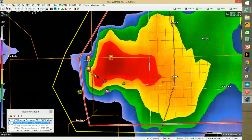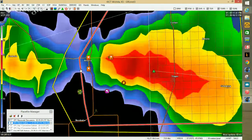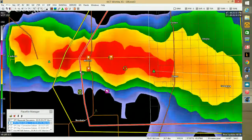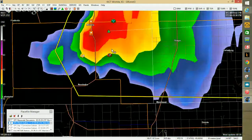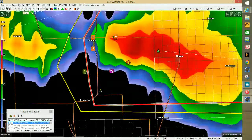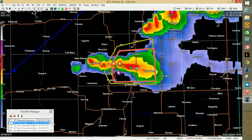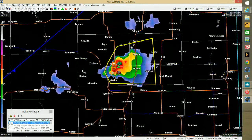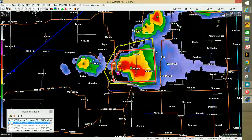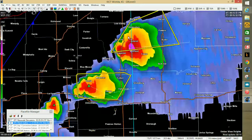It's not taking that classic kidney bean shape. It is still tornado warned. So obviously the National Weather Service is still concerned about this storm. It's the southernmost storm of these supercells. Let's back out. And it looks like we're trying to add another little piece of energy onto the back of it as well. But boy, this is an amazing storm.